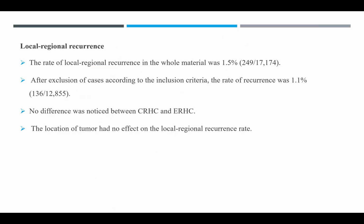Coming to local regional recurrence, the rate of recurrence in the whole material was about 1.5%. That is 249 patients among 17,174. And after the exclusion of cases according to inclusion criteria, the recurrence was about 1.1%. That is 136 cases out of 12,855. And there was no difference noticed between the conventional and extended right hemicolectomy group. And the location of tumor had no effect on the local regional recurrence rate.